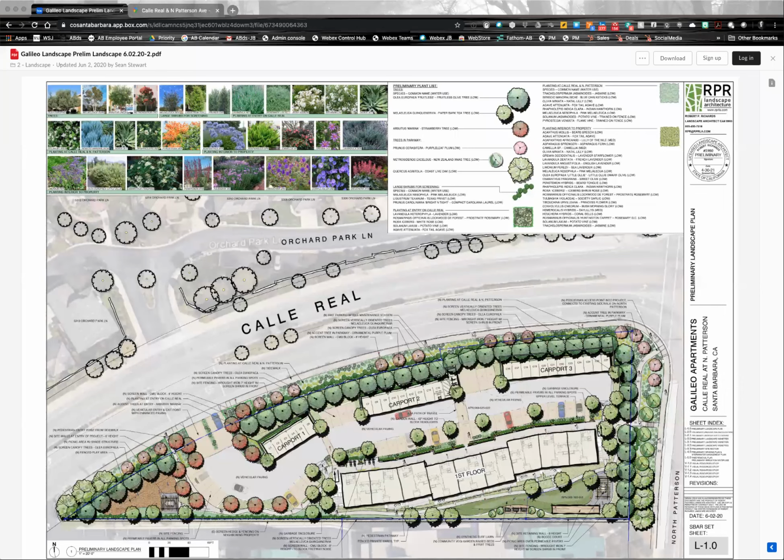I feel like this site, because it's right on the corner of such a busy intersection, it doesn't make as much sense to push the building to the front. I think you're right to have the building toward the back. So I feel if you can really achieve this green belt sensation on both Calle Real and Patterson, that will actually be quite effective for the community.